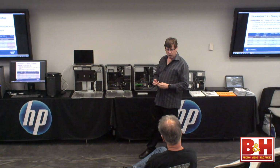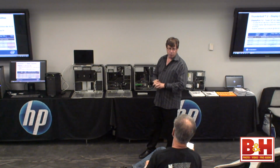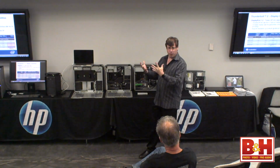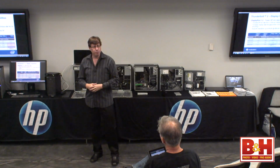If you're going to put a video card in, I like nothing smaller than a 2 gigabyte VRAM card, which is what I have in my laptop. On the desktop, I really like to go with 4. It would be awesome if I was doing big enough work that I could afford the bigger ones, the 6 and the 12s. 2 and 4, I think, is the sweet spot.